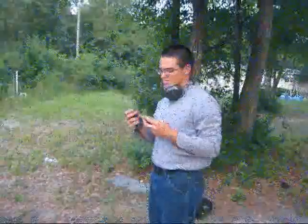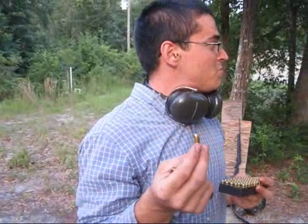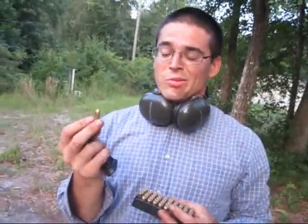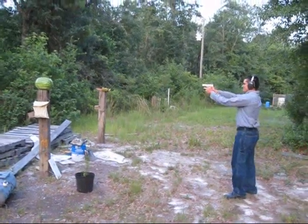And then now. Okay. Whew. Bugs. Remington jacketed hollow point plus P means, okay, more powder. One jacketed hollow point Remington. Here we go.